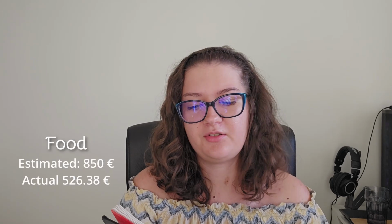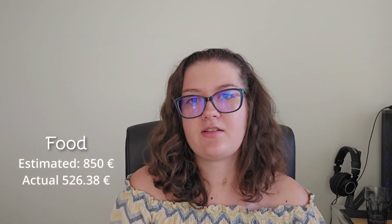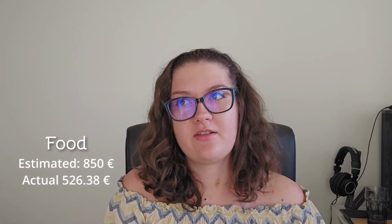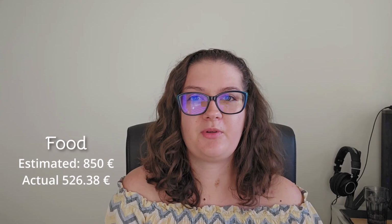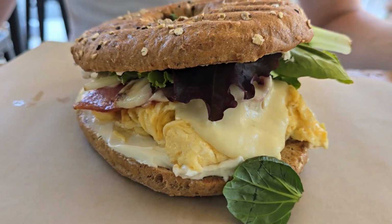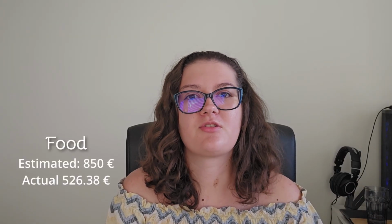And in total, I calculated that we spent 526.38 euros, which is a bit less than we calculated, but in a good way. The way I can explain this is that there were some days that we didn't eat too much because it was either too hot or we woke up late, so we skipped breakfast and then had lunch and dinner, or we didn't go to a restaurant or had maybe just some cheaper food.